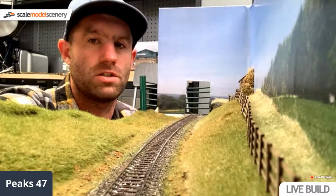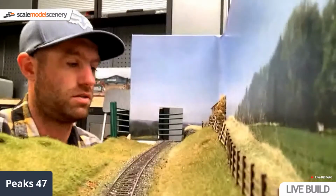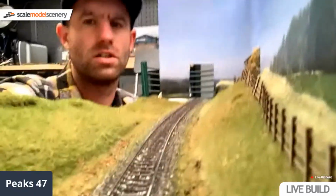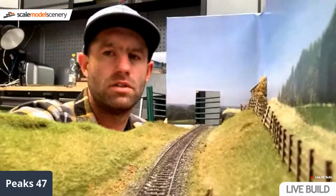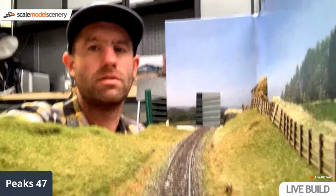This is a bit of a rush. This is one that's going to go to Meather. Like I say, a lot of work to do. The barn needs a little retaining wall sort of down here, loads of foliage, track weathering, wild flowers in this nice lush embankment. So yeah, plenty to do, but that's what it's up to.